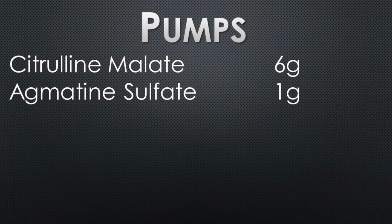Agmatine sulfate, 1 gram. For strength and strength endurance, we've got beta-alanine at 2.5 grams. Ideally, I would like to see 3.2 or even 3 grams of beta-alanine. But at 2.5 grams, I don't really think you're going to miss that 0.7 grams. Creatine HCl at 1.5 grams.